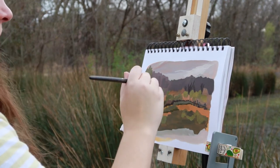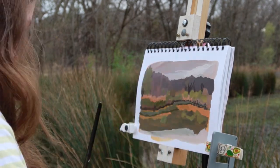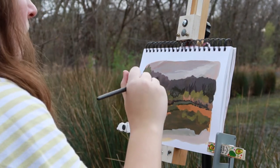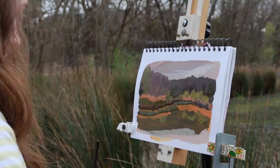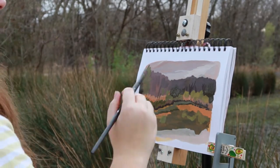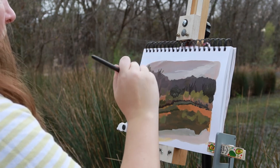And I'm painting some difference of color in the trees, adding some little lines to make some branches coming out of the reeds, and I'm making sure to paint them in the reflection also. I've kind of been known to paint something and then not paint a reflection for it, which is fine, but I was trying to make sure I didn't do that this time.